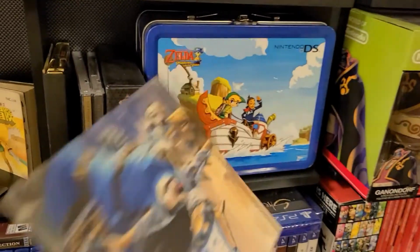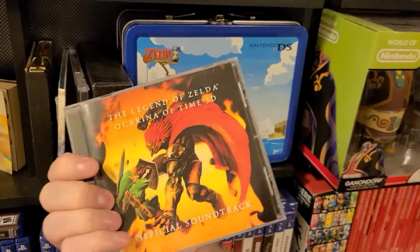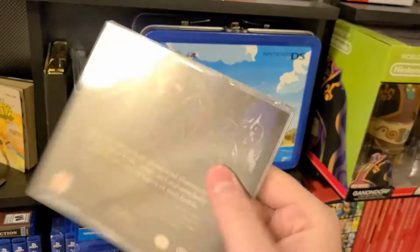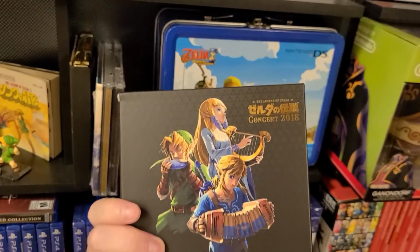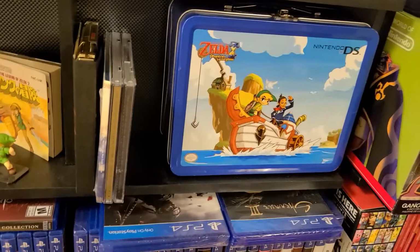Here's a collection of the CDs that I've got. Breath of the Wild, Ocarina of Time 3D. Most of these came bundled. I believe some of them I may have ordered separate, I don't really remember. And then the concert DVD from 2018. I do remember ordering this one special.